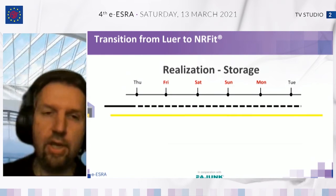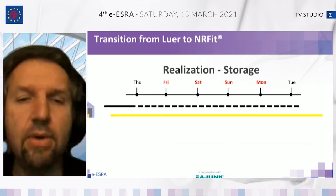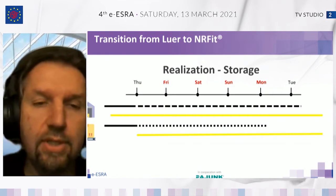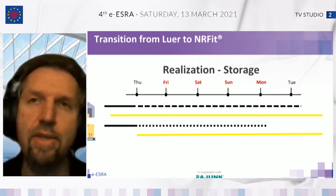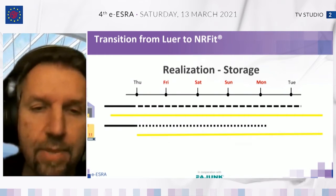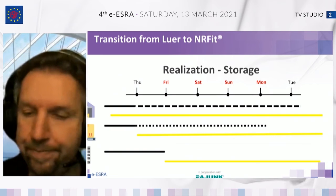In our main storage, we had NRFit products in storage already 1 or 2 weeks before the transition, but we also kept the LUER products just in case something happened. In the OR storages, we also switched on Thursday because we still had the cabinets in the ORs full with LUER products, so we didn't have to store them that much, but kept a little bit as a reserve. And in our cabinets in the ORs, we switched on Friday.